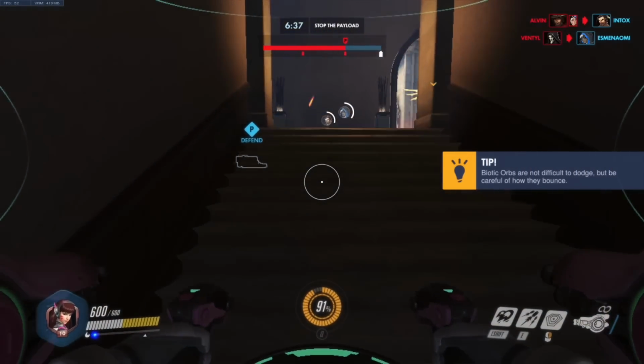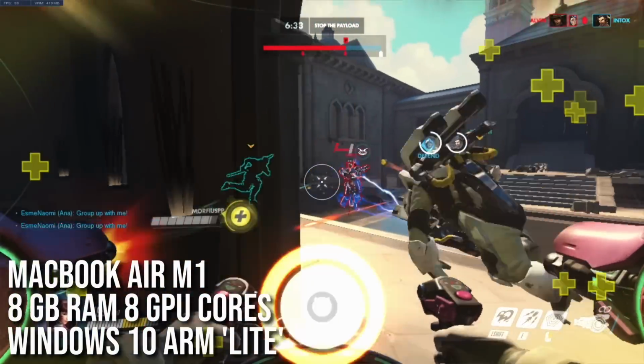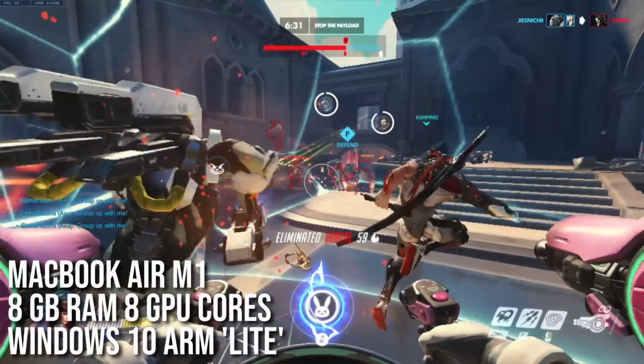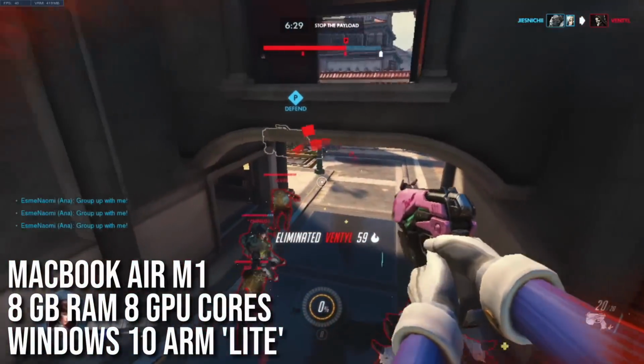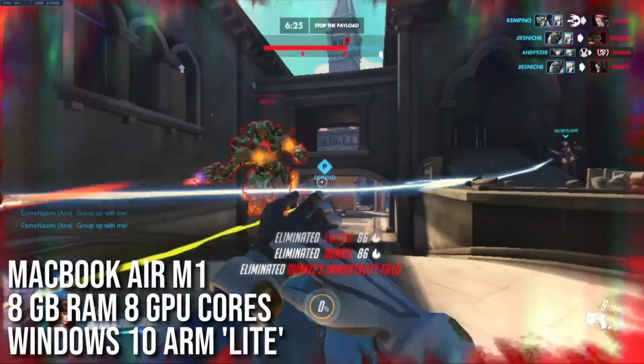I actually have a video of Overwatch running on the M1 MacBook Air, and this has had a bunch of Windows ARM operating system tweaks applied to it, and it's actually running smoother. So I'm sure that if I went through the trouble of applying those fixes and tweaks, then I would get an even better level of performance too.